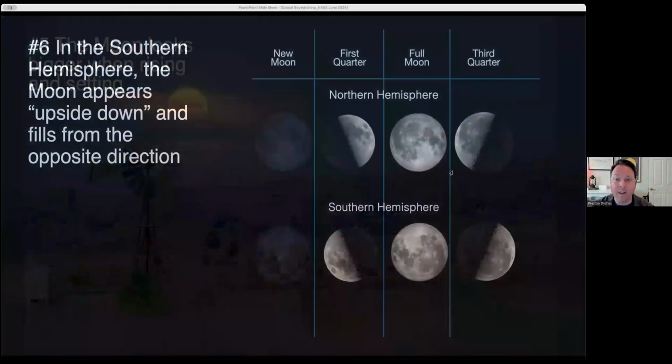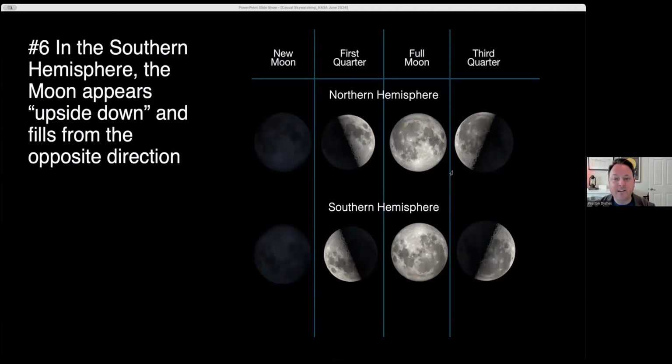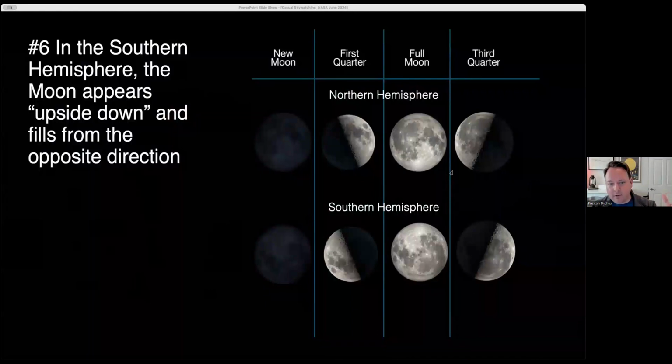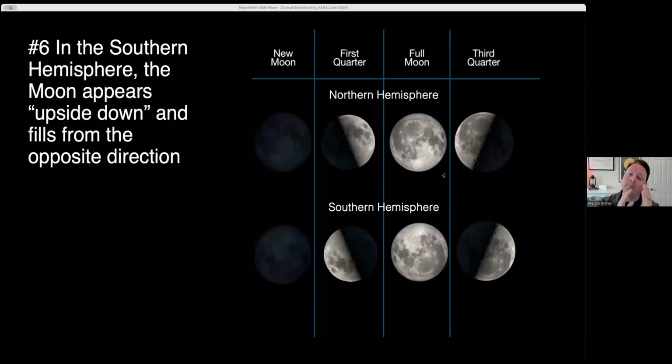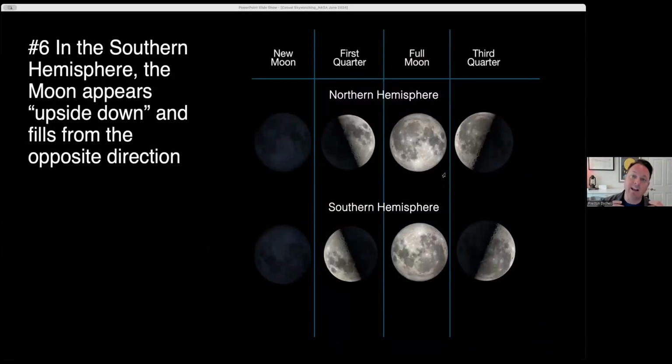All right, number 6. So here you see the phases of the moon as they appear to us in the northern hemisphere in the top row. Those are this month's moon phases. Actually, I took the numbers off. They're every month's moon phases. And these look like they're reversed compared to the appearance of the same phases for the southern hemisphere. From the northern hemisphere, we see the moon begin its cycle of phases each month as a crescent with its right side illuminated, and it fills up, becomes full, and then from the right to the left, and then becomes a crescent on the left side and then disappears as a new moon.